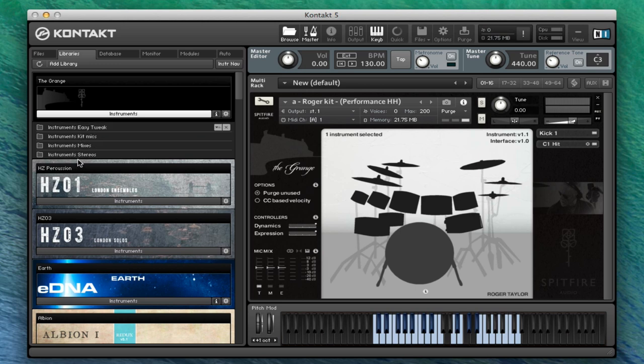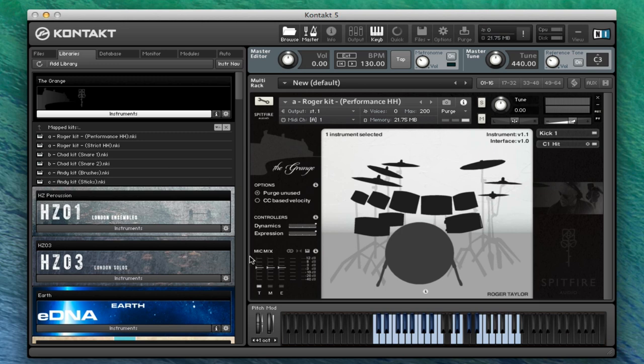There are 4 instrument folders you'll see here: Easy Tweak versions of the patches, Kit Mics versions, Mixes versions, and the Stereos versions. We're in the Mixes section, in the mapped kits. These mixes have been created by our recording and mix engineer, Nick Taylor, who has done an incredible job of making these kits sound fabulous. I'm going to show you the 3 different mixes in this section: the tight, the mid, and the epic sound.